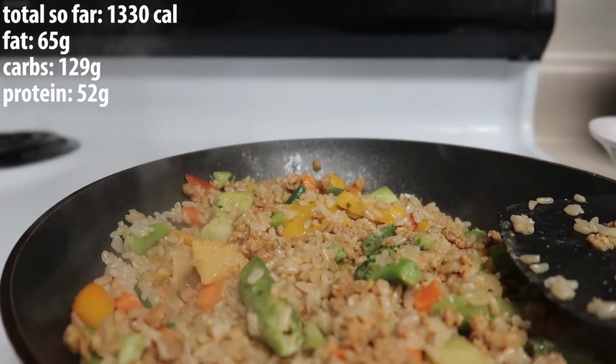If you're having issues, then you could try tracking macros, tracking calories. That's what worked for me. That's the only reason I know all of this stuff that I know now, and it's the only reason why I'm able to eat intuitively like this, because I understand what my body needs in order to grow.